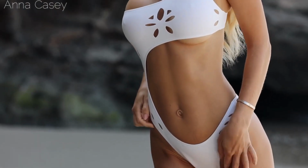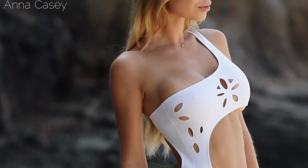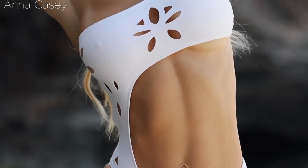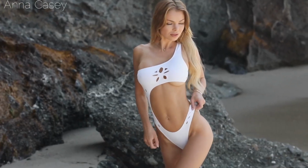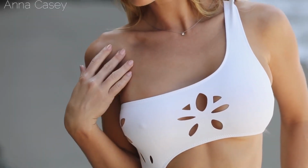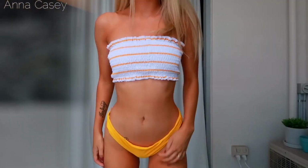Next one is France One Piece in White. Has a very interesting asymmetric design, only on one side the bottom part is connected to the top. I feel like this swimsuit is inspired by a high fashion cocktail dress. I can totally wear it with my heels by the pool. Very sexy but classy. Bottom has medium to minimal cheek coverage.